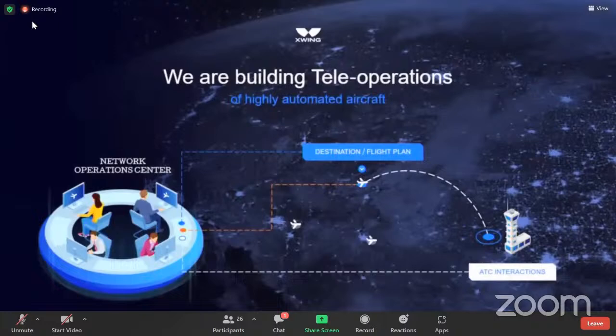In this case, air traffic control is a major challenge, so this is something we don't plan on solving. We plan on having people on the ground talking on behalf of the aircraft and relaying information between air traffic control and the aircraft.